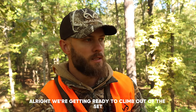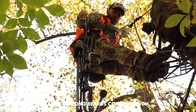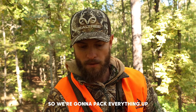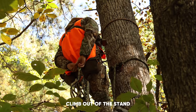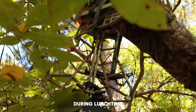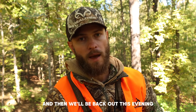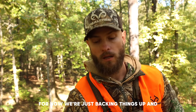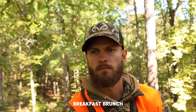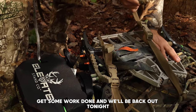Getting ready to climb out of the stand. We had a couple of fawns and a spike buck and about 15 long beards come through. Nothing I wanted to shoot, so we're gonna pack everything up, climb out of the stand, and we've got some work to do this afternoon during lunchtime. We're gonna shoot the bow, we're gonna film some content, and then we'll be back out this evening. For now, we're just packing things up, gonna go grab some brunch, get some work done, and we'll be back out tonight.